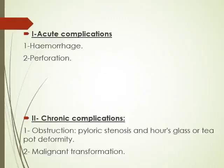Complications of peptic ulcer can be classified into acute complications and chronic complications. Furthermore, acute complications can be classified into bleeding peptic ulcer or perforated peptic ulcer. Chronic complications include obstruction or malignant transformation. We will discuss every type in detail.